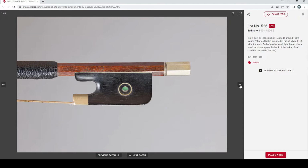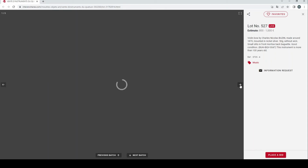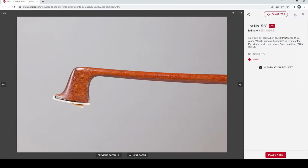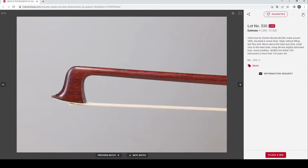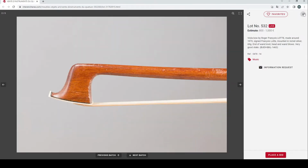Violin bow by Francois Lot, 1930s. Violin bow by Charles Nicolas Bazat, around 1870. Violin bow by Franz Albert Hermann. Violin bow by JTL, just without the frog, it seems. Violin bow by Charles Nicolas Bazat, around 1880. Violin bow by Pierre Malines, around 1925. Viola bow by Roger Francois Lot, around 1970.